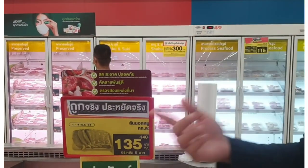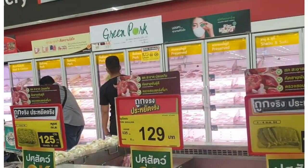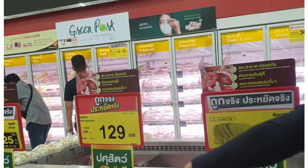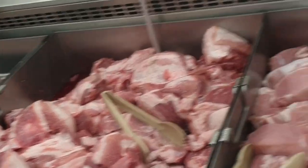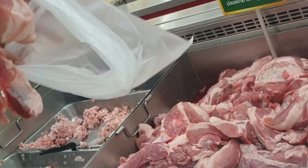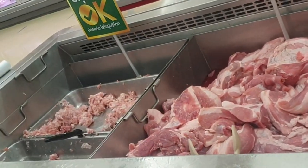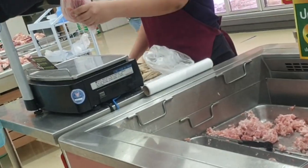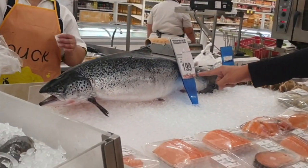Baboy sa Pinas, dito, 135 baht, wow! 129, and 125. Oh my God! Wow!